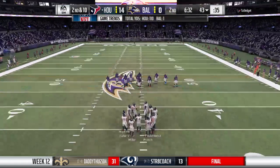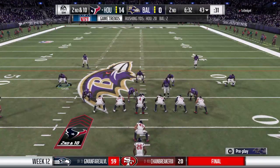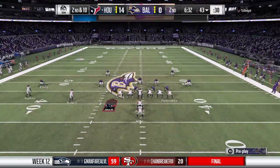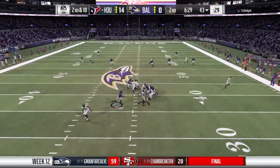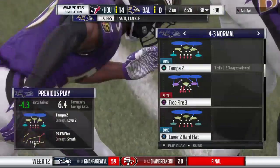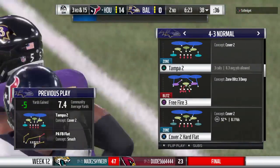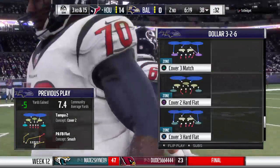So the incomplete pass brings up second down. To throw is Watson. Throwing again. And he goes down. The Ravens able to get to him. Terrell Suggs in there to get him, and that's sack number 8 for him on the year.